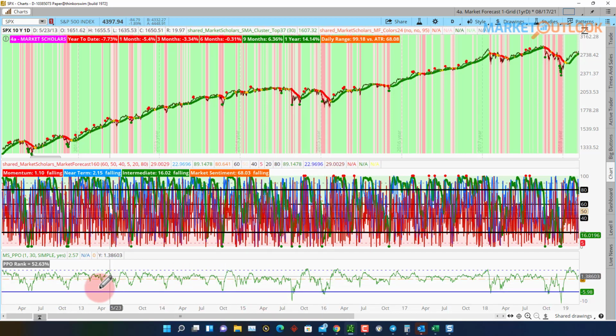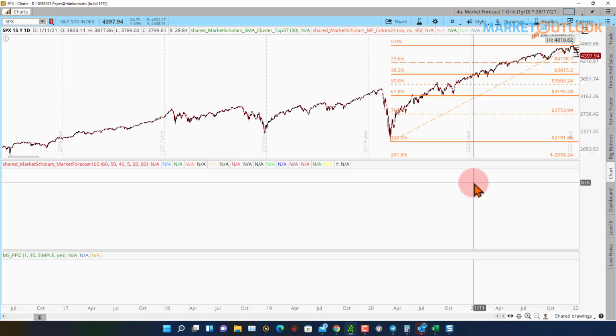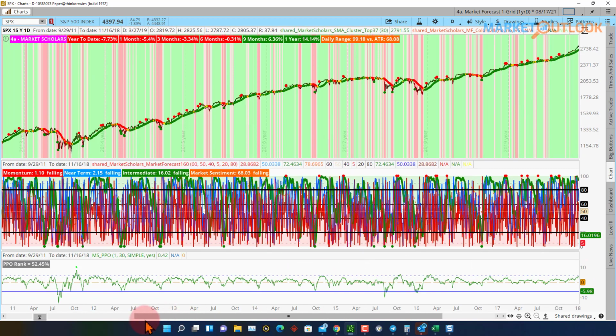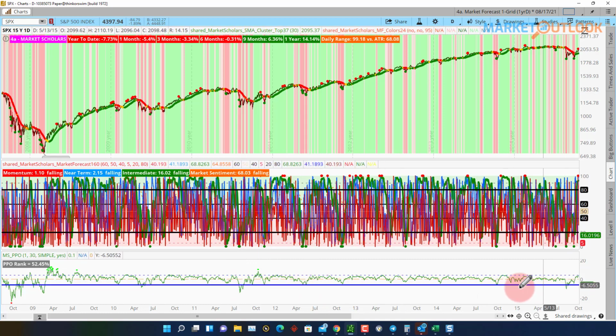And you can see all these other levels here in 2012 and of course earlier in 2011. If I were to go 15 years, we can get back to 2011, which would be in this area, where we were way below. But again, you can tell how significant this level is for getting below the moving average.